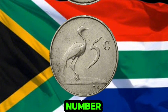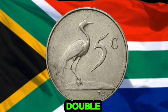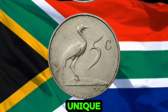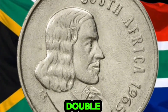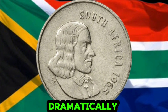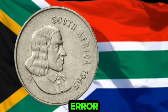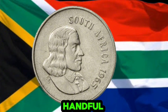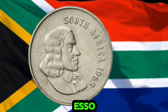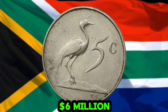A very small number of these coins had a significant flaw during the minting process, leading to a double strike error, where the die hit the coin twice, creating a unique pattern on the obverse side. Double strikes are a rarity in the numismatic world, and these imperfections can dramatically increase the value of a coin. In fact, this rare error led to the discovery of only a handful of 5-cent 1965 coins in circulation with this misprint.